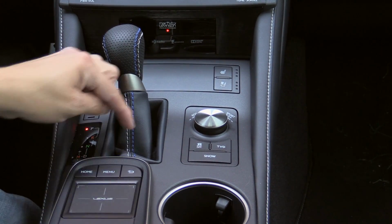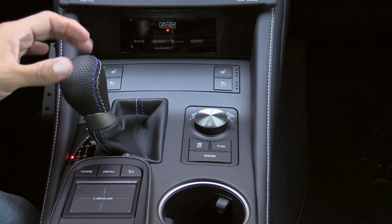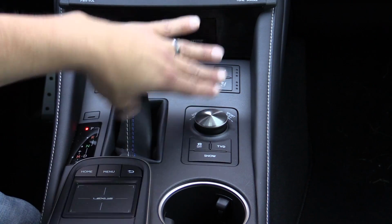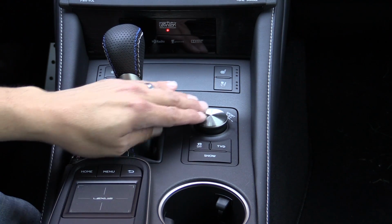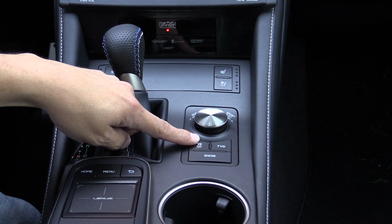We have a manual mode if you shift it all the way down and then flick it to the left there. Up for up, down for down. Over on this side, we have our drive mode select button: Eco, Normal, Sport, and Sport Plus modes available for the vehicle. That controls primarily the engine and the transmission functions, although a few other vehicle systems are integrated with this. We have our stability and traction control disable button right there.